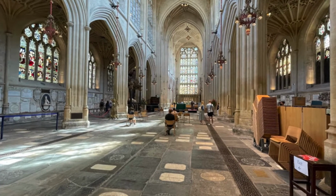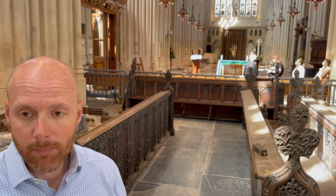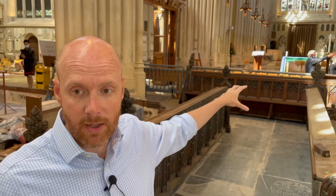We have got the choir stalls to go back. They'll go back in the crossing in this section. The dais is currently in place, obviously, because we're building the corporation stalls. The dais is there for Sunday services. But aside from the AV system, which we need to install, the physical work is largely done.